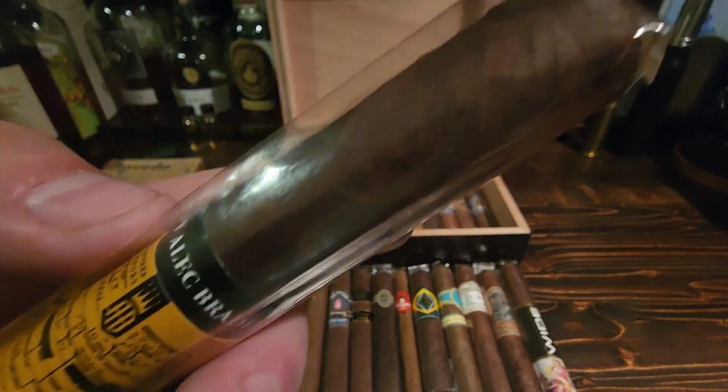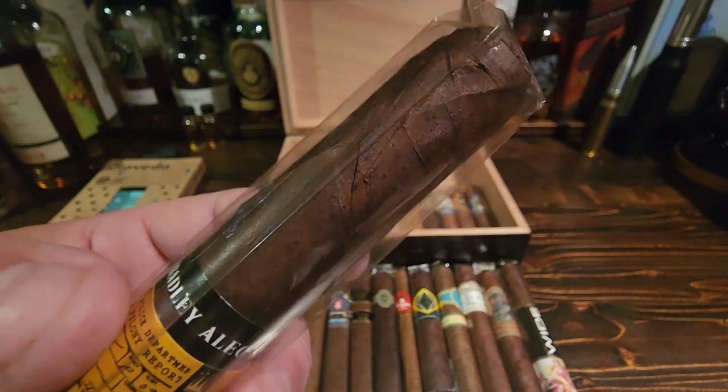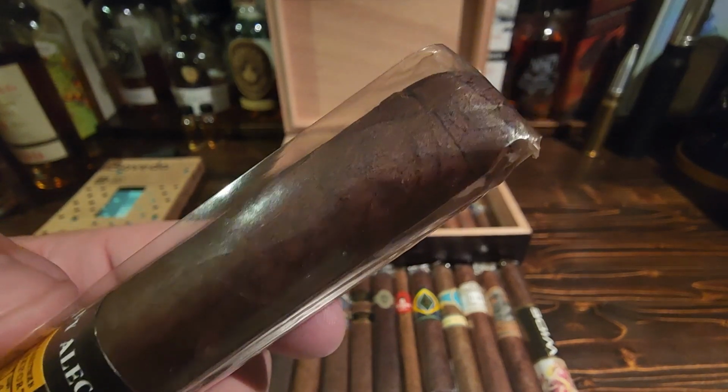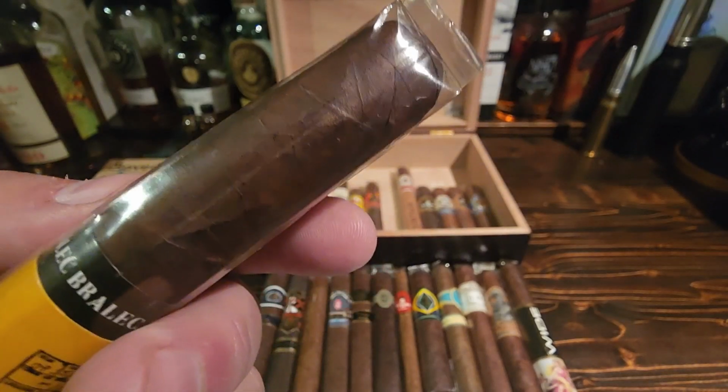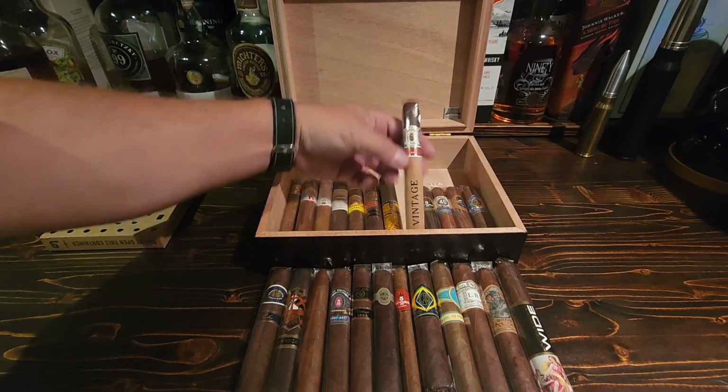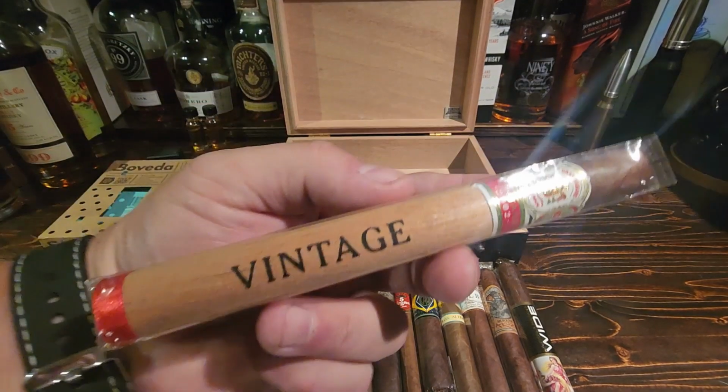It's a Toro. Look at how beautiful that Maduro wrapper is. Super dark and oily, and an absolutely perfect cigar. Lots of flavor to that one. This one here is just, man, I love this.